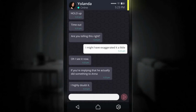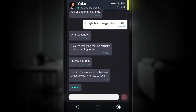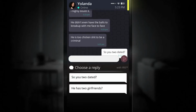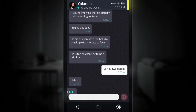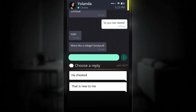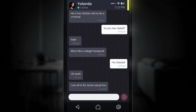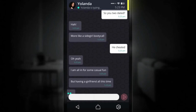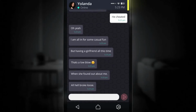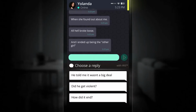If you're implying he actually did something to Anna, I highly doubt it. He didn't even have the balls to break up with me face to face. He's too chicken shit for the criminal stuff. More like a side girl booty call. I'm all in for some casual fun, but having a girlfriend all this time, that's a low blow. Oh sure, she didn't even know. When she found out about me, all hell broke loose. And I ended up being the other girl.